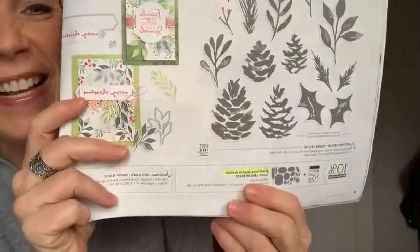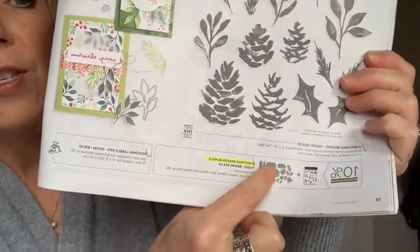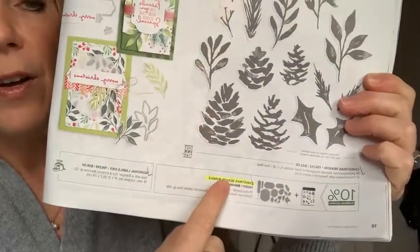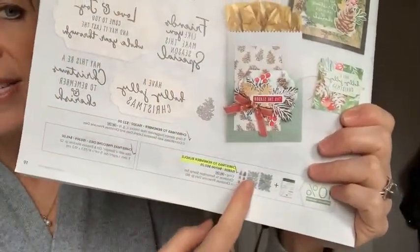And then the seasonal label dies, those dies that I use all the time. They've got labels and they also cut out some of the images from the stamp set. The bundle where you save the 10% is retiring, but the stamp set and the dies will be sold separately. Same thing with the Christmas to Remember stamp set: it will still be available, and the dies that go with it, but the bundle will not. So if you like those things, get the bundle while you can, because why not save your 10%, right?